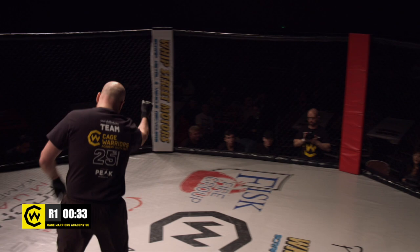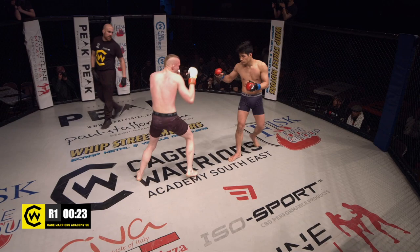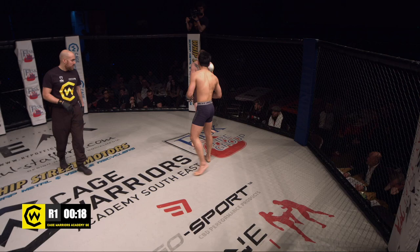We've got 30 seconds left. Let's see how Mikkelsen does. Mikkelsen, so relaxed. And I like what he's doing, throwing his punches at angles. He's covering up when he needs to, using the shoulder to block, and making sure he gets his hands back up to cover his chin.